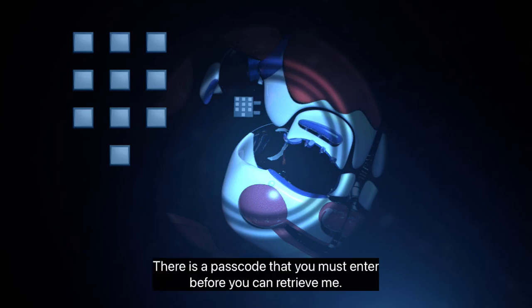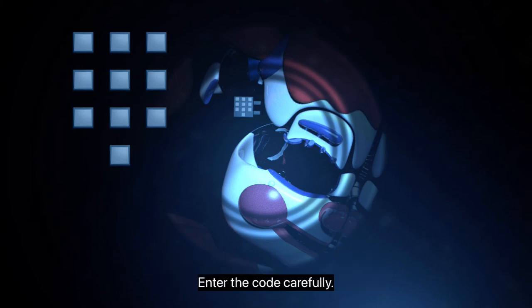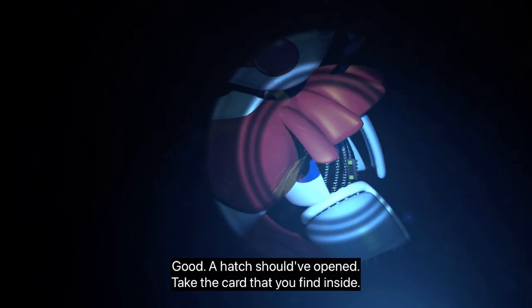There is a passcode that you must enter before you can retrieve me. Enter the code carefully. 4, 7, 7, 7, 9, 5, 6, 7, 6, 3. Good. Now you must turn.